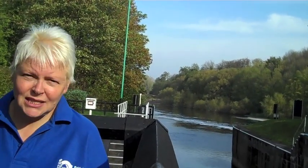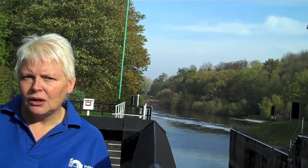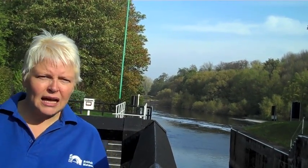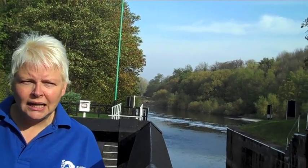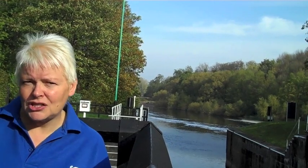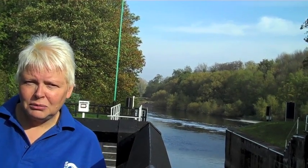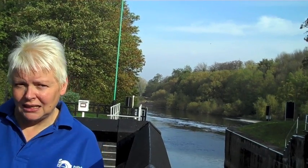I suppose what I'd say to you if you are considering becoming a volunteer lockkeeper is don't let any of it put you off. I think I was a bit intimidated initially when I saw the size of the locks, and you're tempted to think, oh, it's a very blokish thing to do, but actually you can learn how to do it. They're all lovely, they show you how to do it. Anybody can press a button, doesn't matter what their age, their ability.